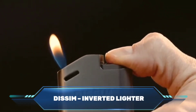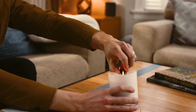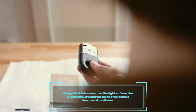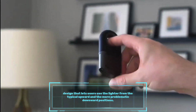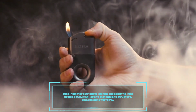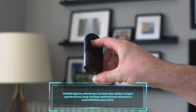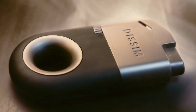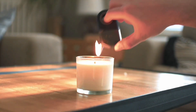Number 4. Dissim Inverted Lighter. A new solution has come to the market for people who have always had trouble using their lighter. The Dissim Lighter features a striking design that lets users use the lighter from a typical upwards to a more problematic downwards position. Dissim Lighter attributes include the ability to light upside down, long-lasting material and structure, and a lifetime warranty. It has also been devised as a refillable lighter to assure you'll never require another lighter again. During its invention, the most significant factor was utility.